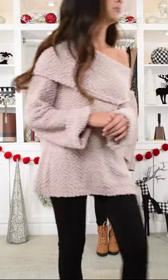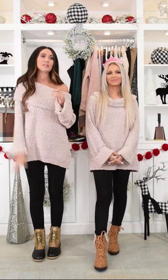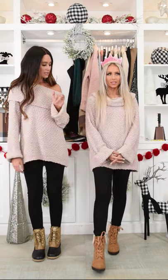These are the Showing Me Off Faux Suede Pants in Black, available for $41. These are amazing. They're going to be right up there with my leather leggings. Ooh, I'm obsessed with these. You're going to size small in both pieces? Yeah. Tell me what you love.